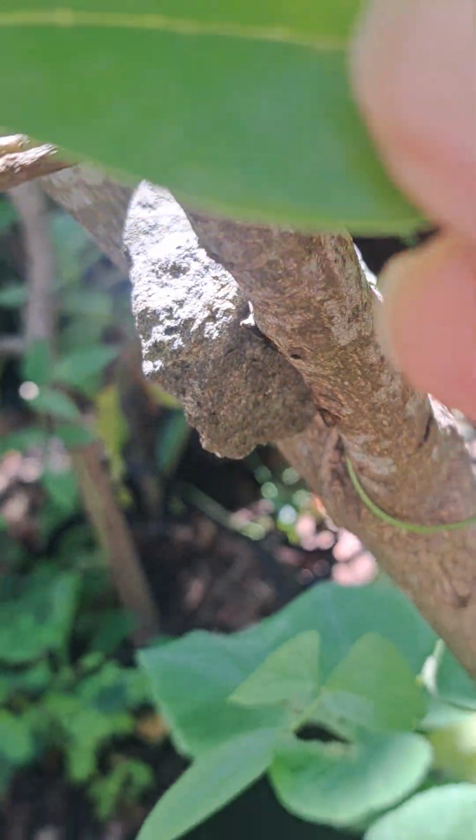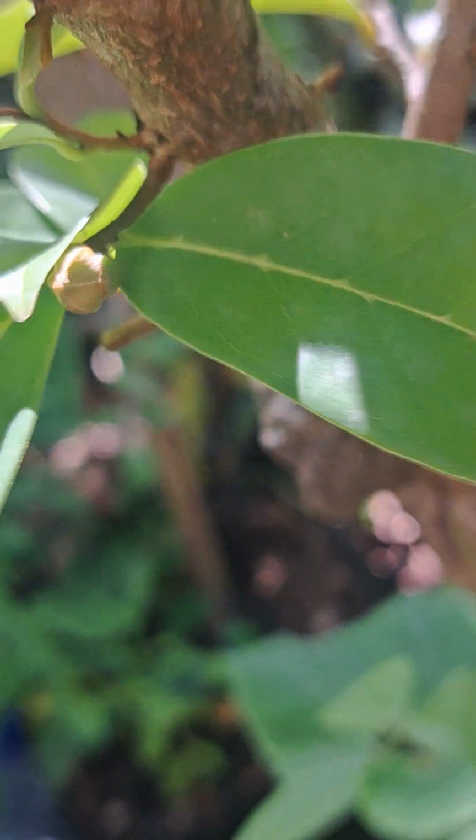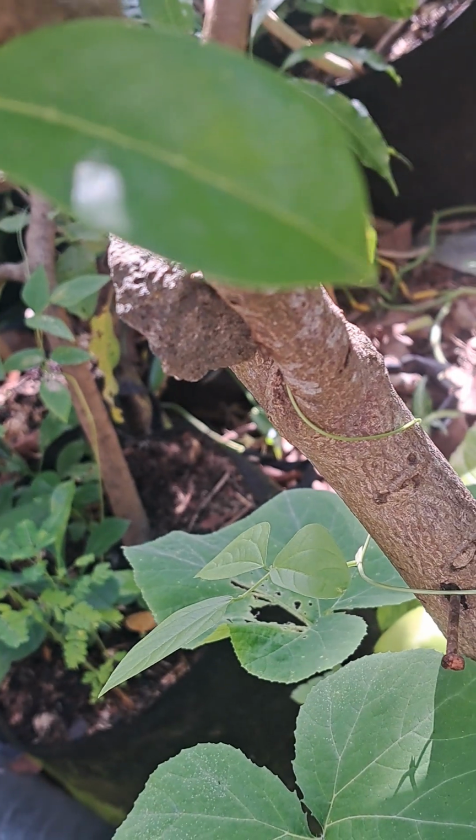Oh, here's a little one growing just there. There's a little flower growing right here. I hope that one is kept also.